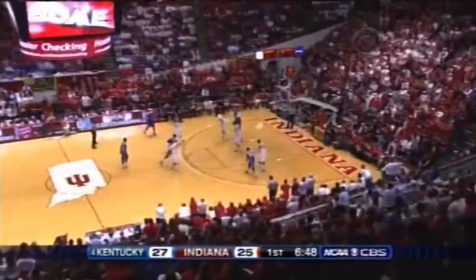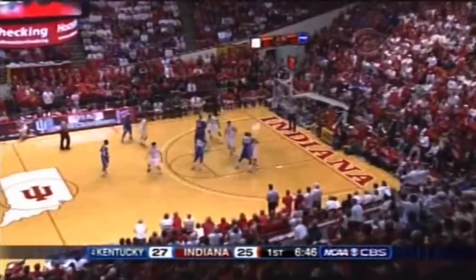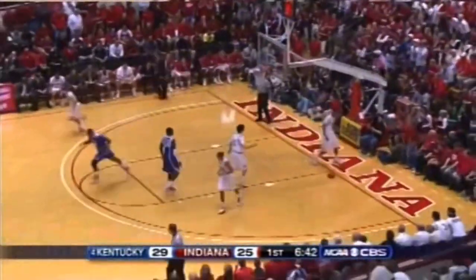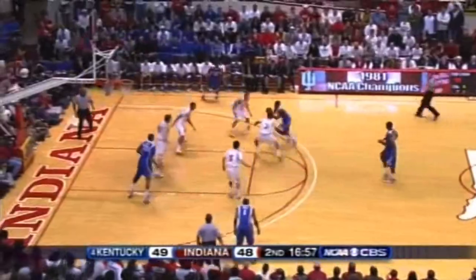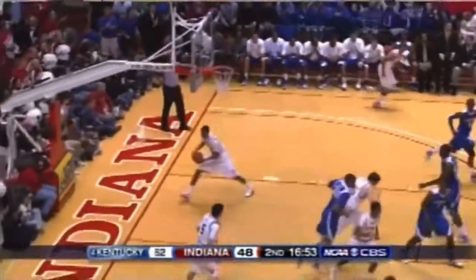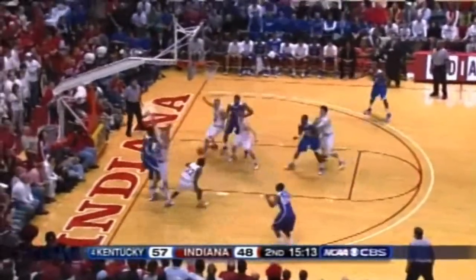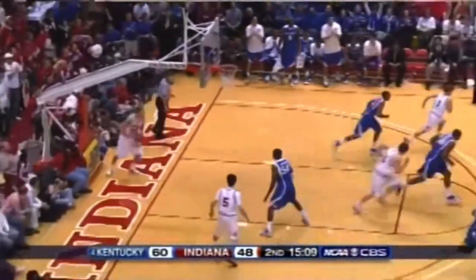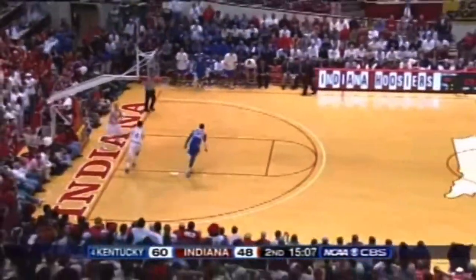On Tom Crean. How about the intensity of these fans? Yeah. Bledsoe, okay, he's got it working. Hoosiers get back. Crean talking about we have to play five-man defense. We've got to get back. And Bledsoe, he has been absolutely, he's got eight threes. Wildcats defending the three much better now and shooting their own. It's just, it's poetry in motion.